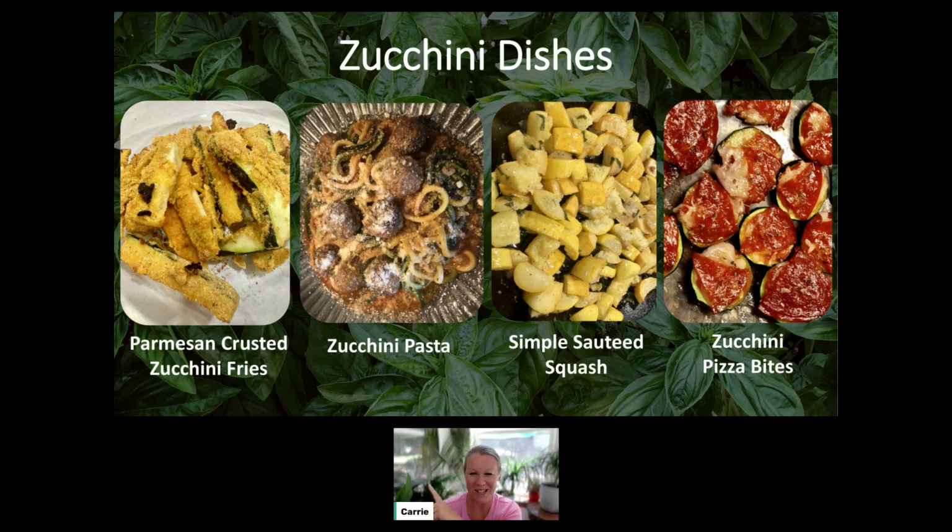Another kid approved that I want to mention is the Parmesan-crusted zucchini fries. They are so good too. It was so funny. We were having hamburgers one night and I was going to make French fries to go with them. And I was like, I have all these zucchinis. Why don't I make zucchini fries? So I did that, and the kids just went crazy for them. They absolutely love them. They eat them just like French fries, dip them in some ketchup, eat away. They absolutely love them. Again, they're not difficult to make at all.